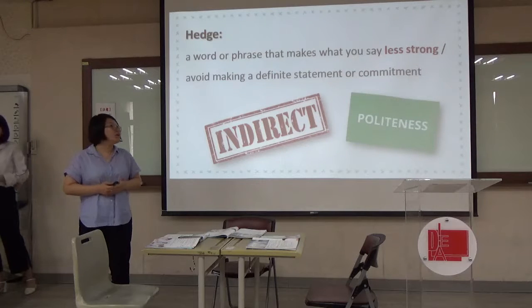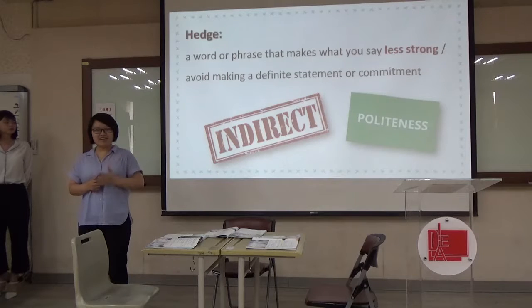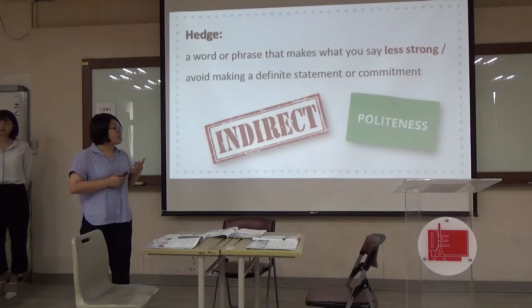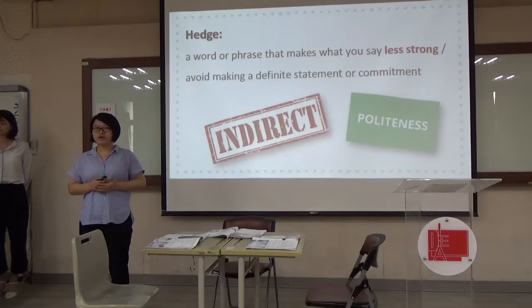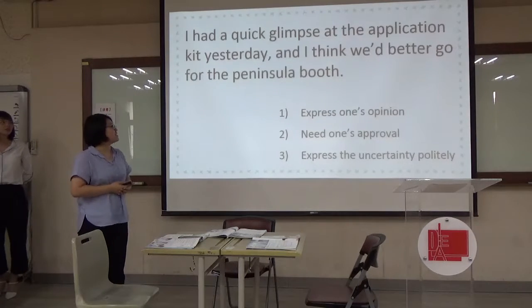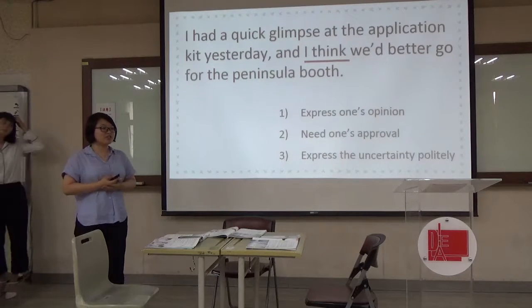What's more, if you understand the context, it will be easier for you to understand the function of the hedge. Next, we prepare some questions for you and hope you enjoy it. The first sentence: I had a quick glimpse at the application kit yesterday, and I think we better go for the peninsula booth. The hedge is I think. Does anyone know what is the function?